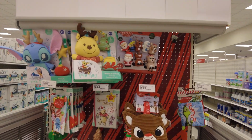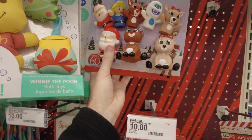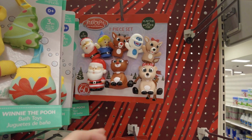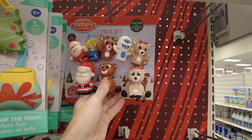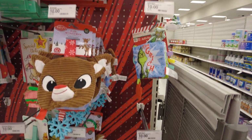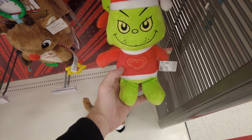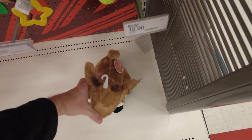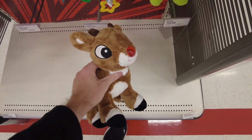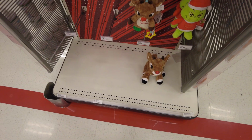You know what's funny? Even though some of these things are meant to be like bath time, when I see something like this, like a playtime bath, but it's all of the Rudolph the Red-Nosed Reindeer characters, I think to myself, hey, I wouldn't mind just buying these and putting them out like in the kitchen as little decorations. Same with some of these other things, or even like the Grinch like this. Again, is it a baby toy? Maybe, but I'm like, hey, it's a cool decoration. This doesn't quite look like it's meant to be a baby toy, Rudolph the Red-Nosed Reindeer. I wonder where they have more of these guys at.